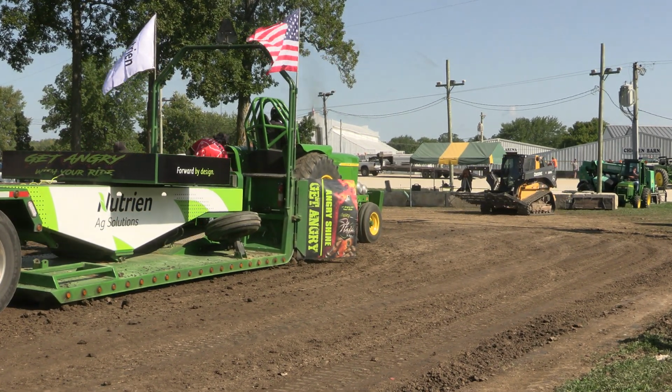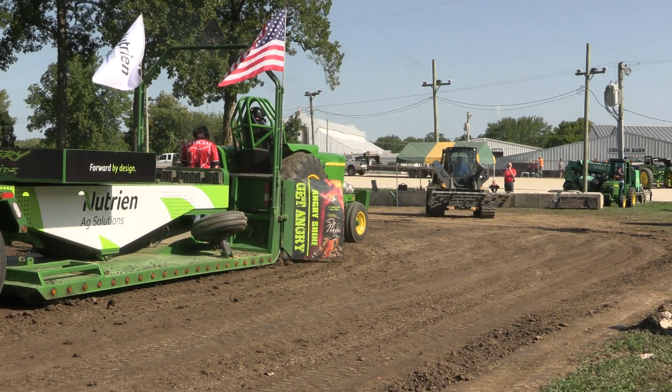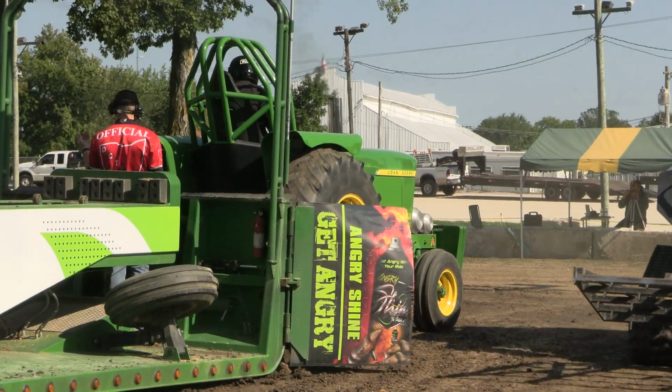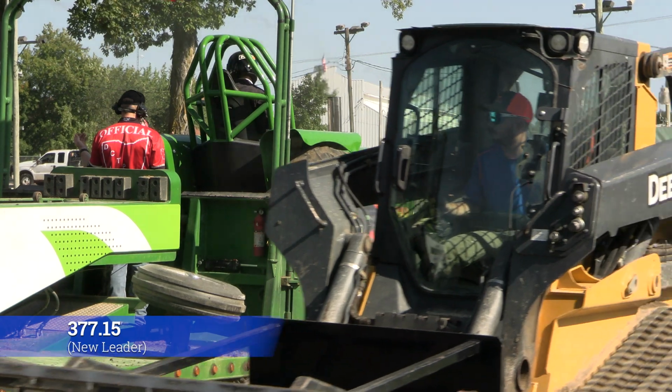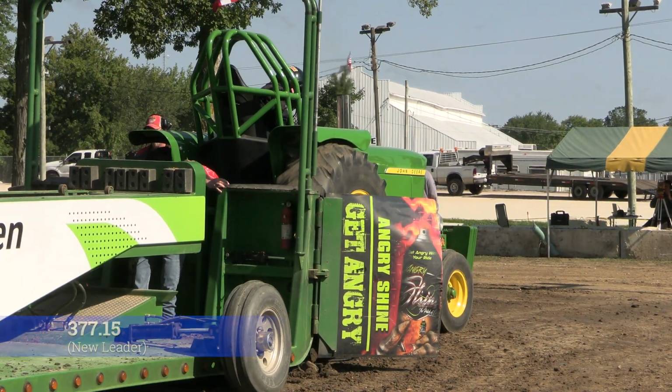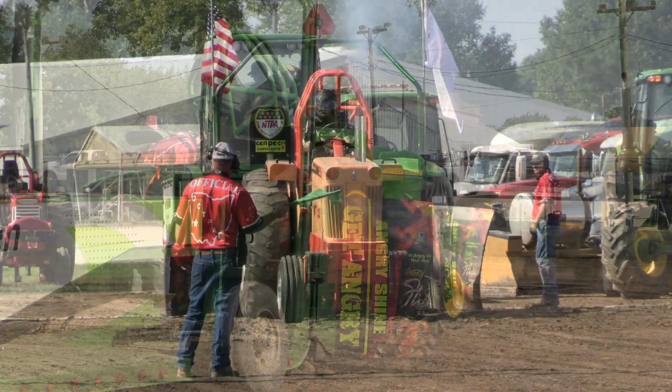And he definitely takes over the number 1 spot here this morning in the Alders Farm Stock class. We'll get to the distance in a moment, but the split distance was at 3:23. Definitely a new leader in our Alders Farm Stock.